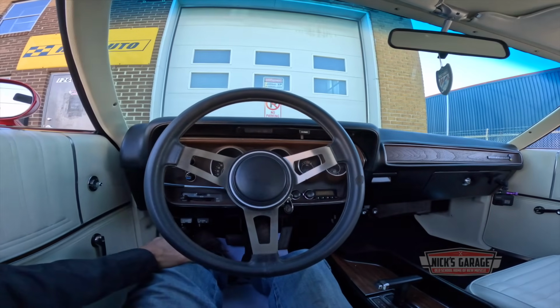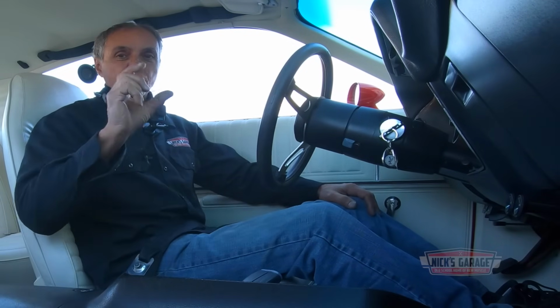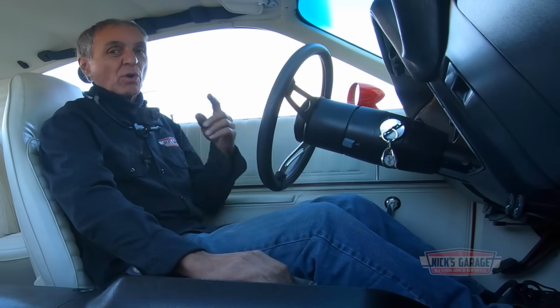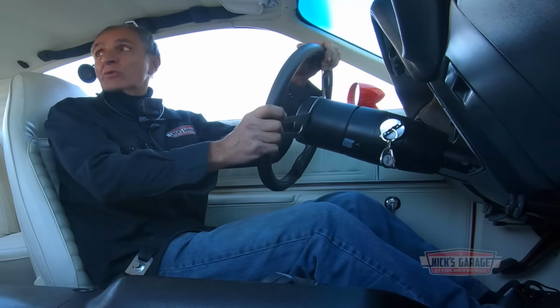I just want to put miles on it because I want that push rod for the fuel pump to see if it's going to wear out. I want to see if it's going to wear out with the cam. So here we go.